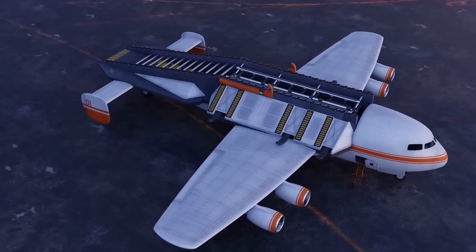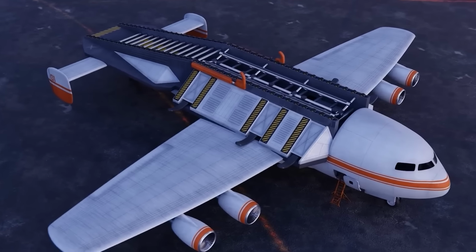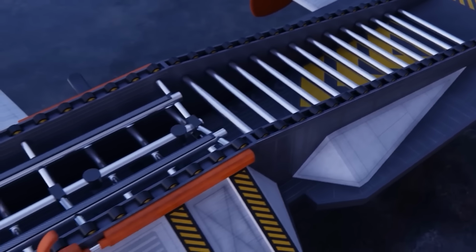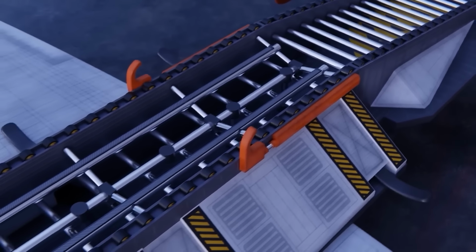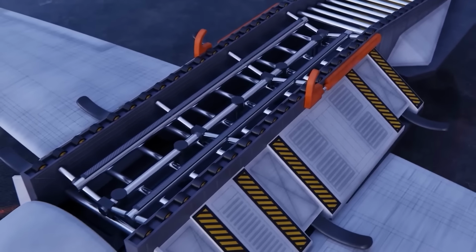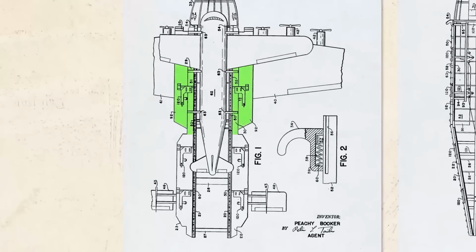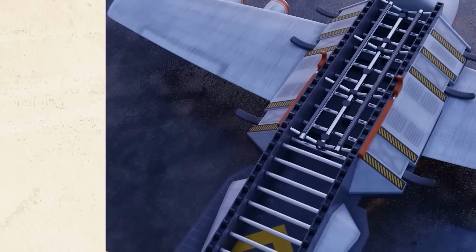The flying platform was a squat plane that looked like it had been cut in half. Running along the top would be two parallel landing tracks that would have had small claws attached to them that could move freely, but I'll get to that part later. In the patent, there was extensive attention given to the support fuselage structure, which would be needed if it was to carry a fully loaded aircraft on top.